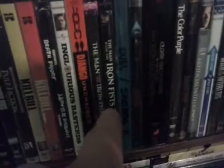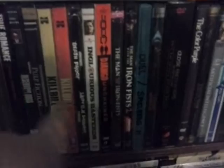Triple feature. Here's my other ones that I already have. You can see I have Reservoir Dogs, Pulp Fiction, all the way up to Django are the movies that he's written or directed. I got to get Four Rooms up in here too. He produced Iron Man with the Iron Fist too, the first one. So I'm glad to have that one.